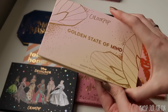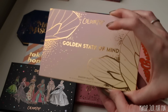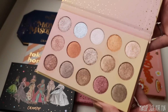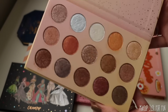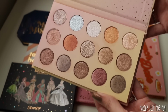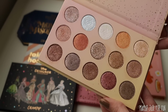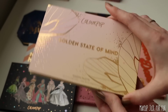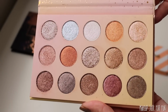Next is Golden State of Mind. This was from a holiday collection. They actually sold some of these in Sephora. It was like the first time ColourPop was in stores, and this is an all shimmer palette. It's super pretty. It just doesn't do that much for me. I have all of these shades in other palettes alongside mattes and other finishes. So this one's, you know, it's fine. It's just not one that I'm dying to reach for all the time. That's the Golden State of Mind palette. Great quality, just doesn't stand on its own for me.